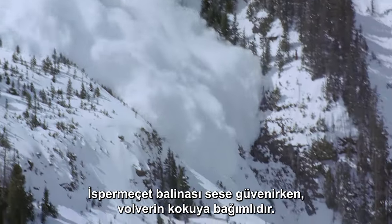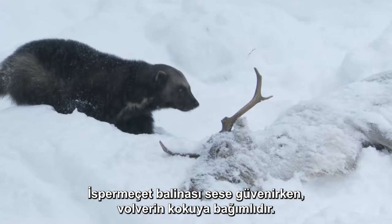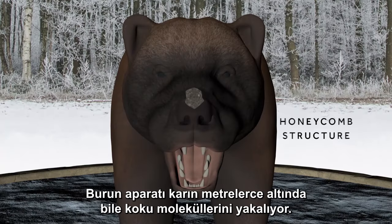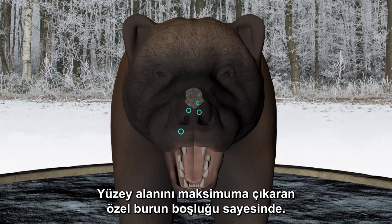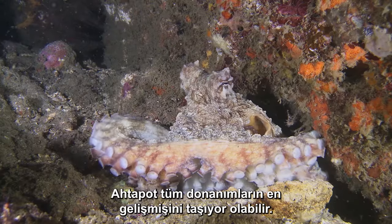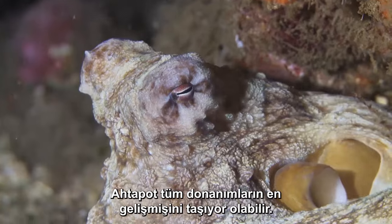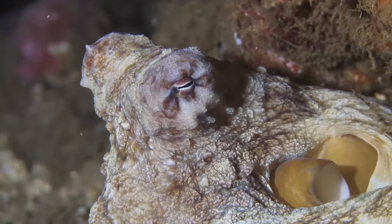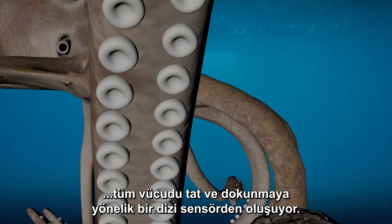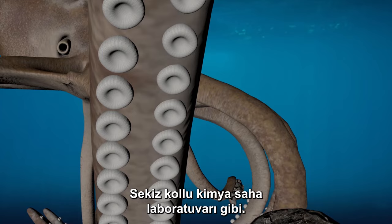The sperm whale relies on sound, while the wolverine depends on smell. Her nasal gear picks up odor molecules even several meters under the snow, thanks to her specialized nasal cavity, which maximizes surface area. The octopus may carry the most sophisticated gear of all. Besides its polarized vision, its whole body is an array of sensors for taste and touch. It's like an eight-armed chemistry field lab.